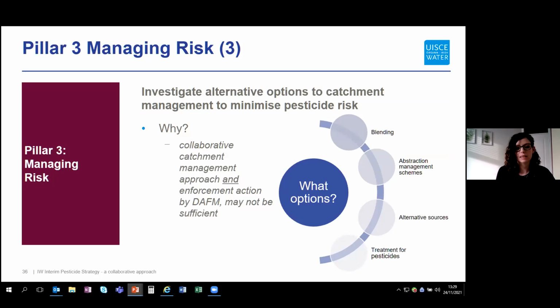In some instances, we might find that a collaborative catchment management approach or enforcement action by DAFM may not be sufficient to reduce the risk of pesticides. In this instance, we may have to investigate alternative options for reducing the risk. These options include things like blending, abstraction management schemes, looking for alternative sources or even relocation of abstraction points, and the treatment of pesticides using additional processes such as granular activated carbon.